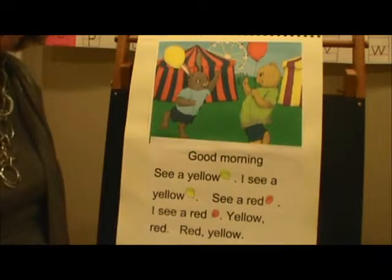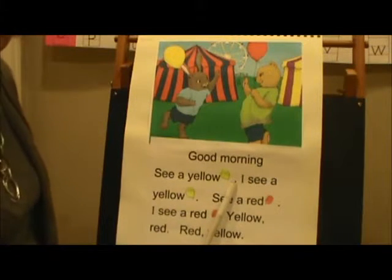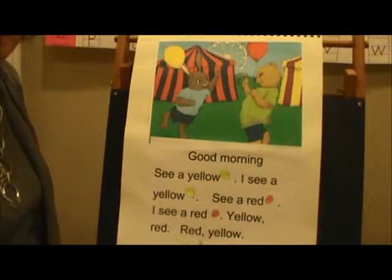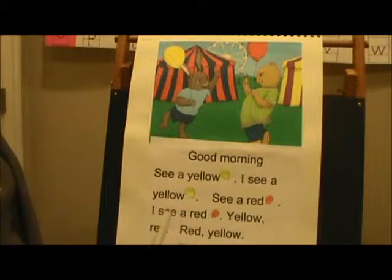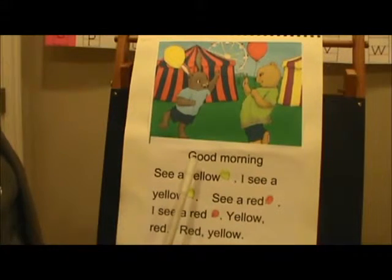Wonderful. Very good. And I hope when you were reading that, when you came to the periods, that meant what? Stop. Very good. And when you came to the comma, that meant what? All right, just take a breath because that's like a pause. That's to help give us expression. Now let's read it together again with very good expression.